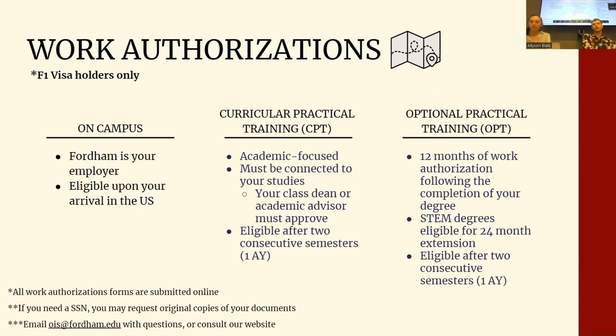So really, you can utilize the F1 to get a lot of work experience before you have to worry about transitioning to another visa type like H-1B, which is more permanent. But this is essentially the 3 options that you have as an F1 for work. There's just a couple notes at the bottom.